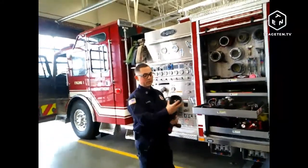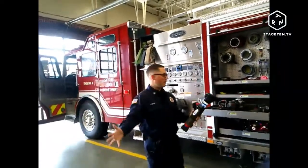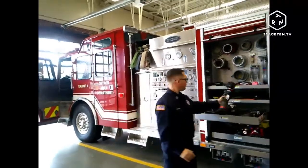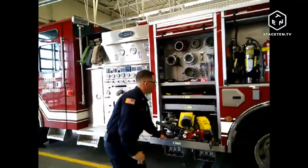With this one, we can actually do what's called a fog nozzle. It opens up and makes it look like a big stream, or we can make it a straight stream. And then we have some other types of things.